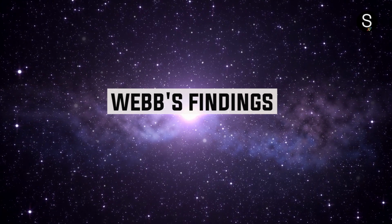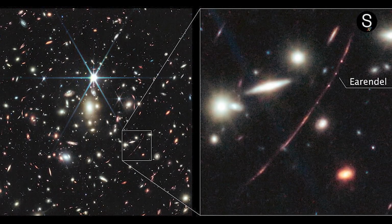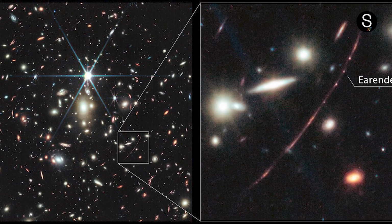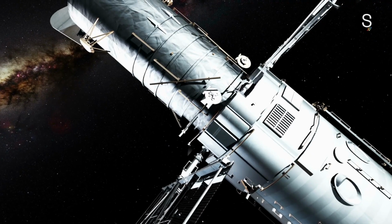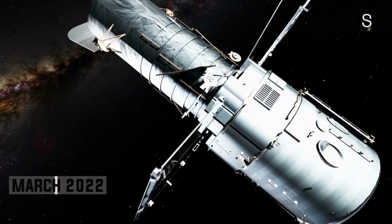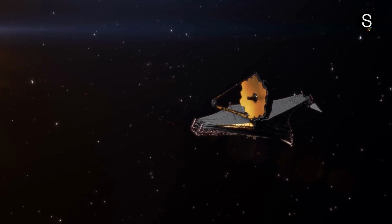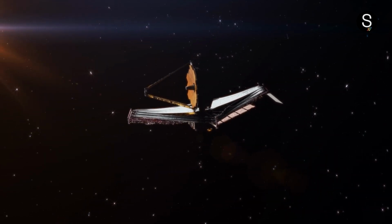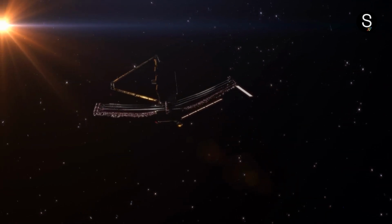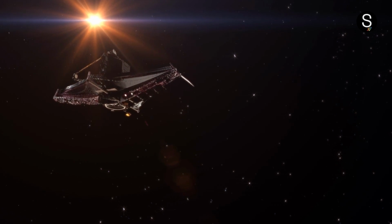Webb's findings. Although Hubble discovered Earendel, the James Webb Space Telescope has afforded us with incredible detail. This is exactly how it transpired. Earendel's existence was disclosed to the globe by Hubble in March 2022. Only a few months later, in July, Webb delivered its first photographs and announced its readiness to begin scientific activities. Earendel was one of its initial observations, and the results are now available to the public.